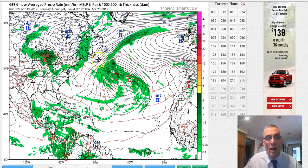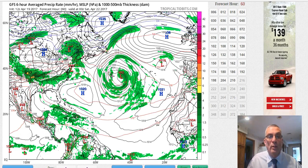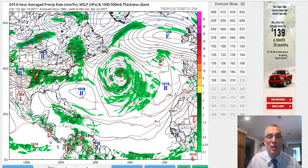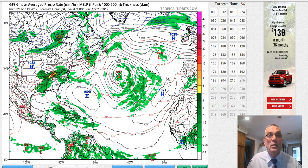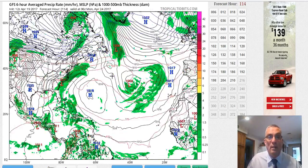There's another non-tropical low that looks like it's going to form to the west of it, and it will wind up absorbing this all. At least that's what you want if you want to believe the GFS. And then that low just kind of sits there. I mean, we're talking Sunday now, so we're at Wednesday. So 5 days later, the low is almost in the same spot.